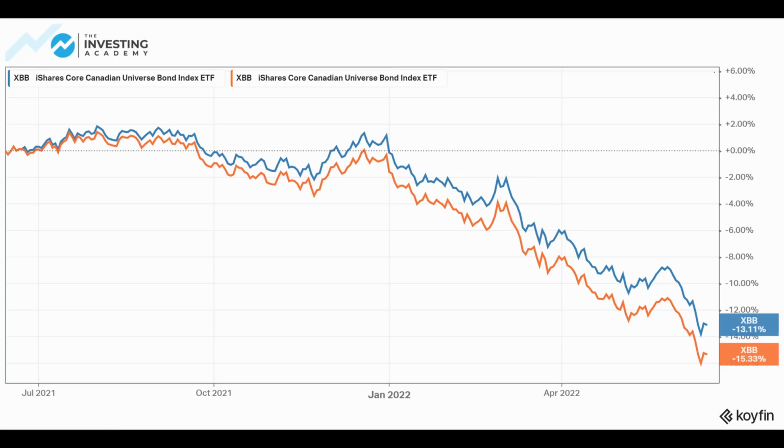Quick note on bonds, because I read this all the time: when you're looking at owning a bond, people focus on the price of the bond. Remember, all of these bond ETFs will pay a distribution, so you always need to take the price versus the total return. As an example, if we look at XBB, the iShares Core Canadian Universe Bond ETF, very widely held here in Canada, over the last year the fund itself is down 15.3%. But that's not factoring in the dividends. When you factor in the dividends, the fund is still down, but about 13.1%, materially less than the actual price itself.